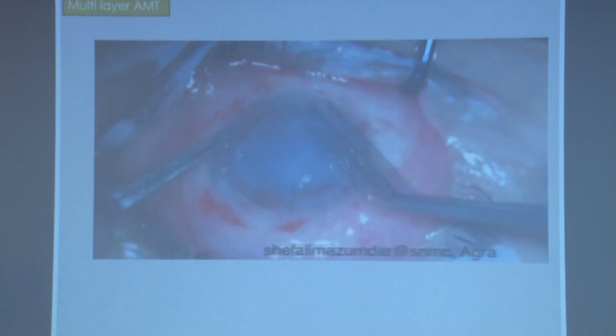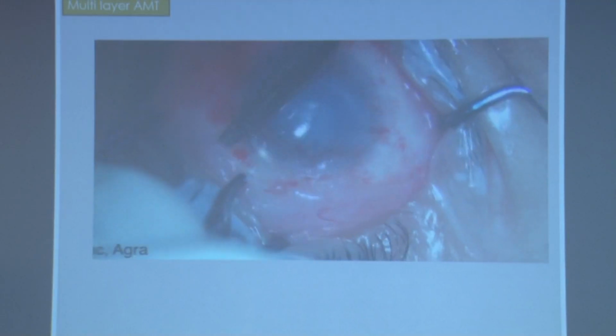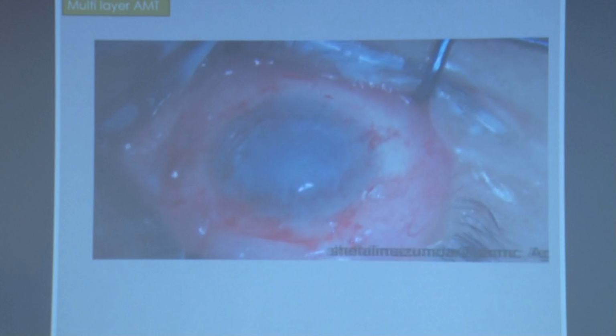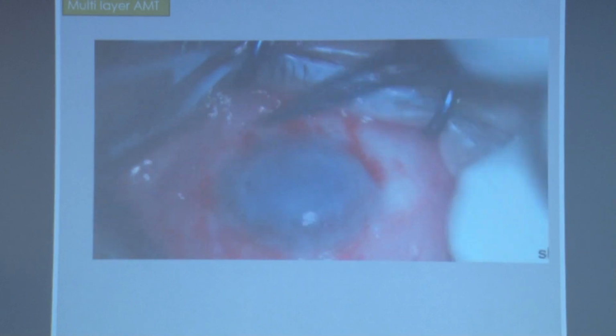Then I put a large graft of amniotic membrane covering the whole of the cornea and put running sutures all around. And in every case of amniotic membrane transplantation, I always do tarsorrhaphy as well. Tarsorrhaphy always helps the amniotic membrane to stay longer.